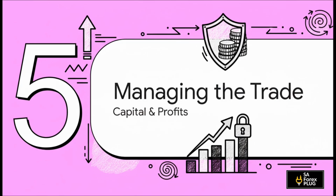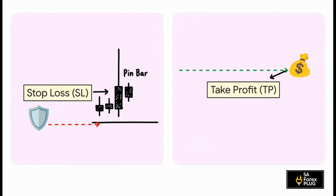Okay, getting into a good trade is only half the battle, right? Now we've got to talk about how this strategy suggests you manage the position once you're in, how you protect your capital and, hopefully, take some profits. It's pretty straightforward, really. Your stop loss is your safety net. You place it just on the other side of that reversal candle that got you into the trade. If price goes there, your idea was wrong, and you get out. Simple. The take profit, on the other hand, is your plan for getting paid.